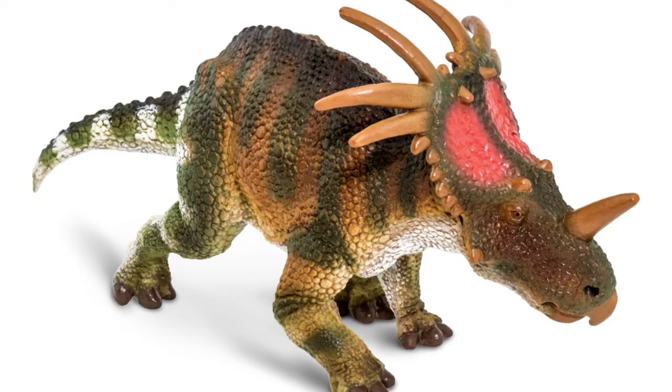And here we have one of the three prehistoric herbivores that Safari has made this year, which is my favourite herbivore, the Styracosaurus. I really like the colour scheme on this guy, and the overall sculpt. I especially like the green on the tail and the back end of the figure. I'd prefer it if the whole figure was that green. But apart from that, it's a decent figure. I'm hoping to get the Papo Styracosaurus instead, but if I need a second one, which I sort of do for plans that I have for the future, I might end up getting this guy for those plans.